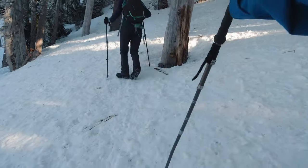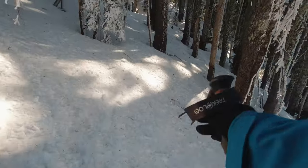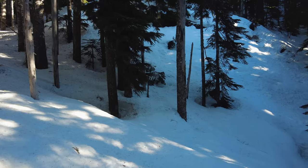Across back here. That way, yeah. I wouldn't want to be on this with skis. So we are officially in the woods now, off of the old road. Lucky that the ground is incredibly icy and crusty, so we can just walk right up this stuff.